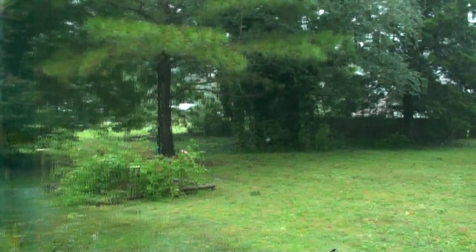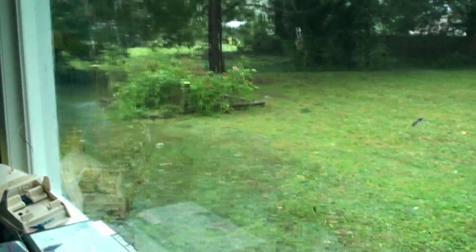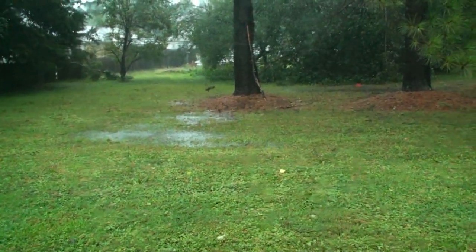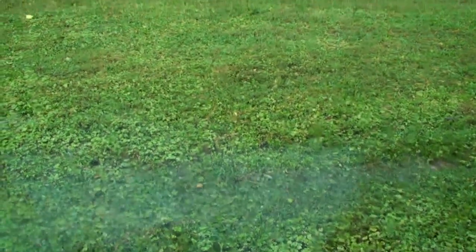Nonetheless, we've already had about 5 inches of rain, and that's my little vegetable garden out back there. And I don't know how much of a vegetable garden I'll have left when this is all over. You can see tons of standing water on the ground over there by the swing and down here. Wind isn't blowing too much, but it's blowing some, as I'll show you.